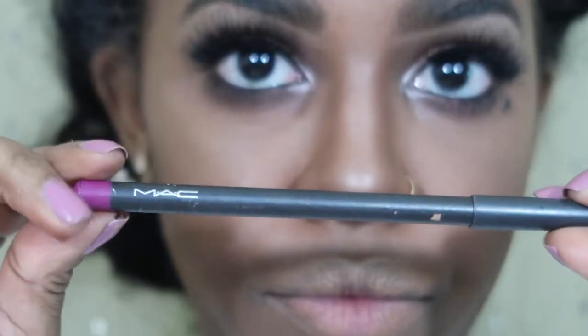Now for lips, I'm using the MAC lip liner in magenta and just outlining out my lips. And then I'm going to go in with the Tarteist lip paint in FOMO, which is a great name. And then finally gloss it out with the Lorac Alter Ego lip gloss in Goddess. And once I finish that, that is the look. Just finished with some setting spray.